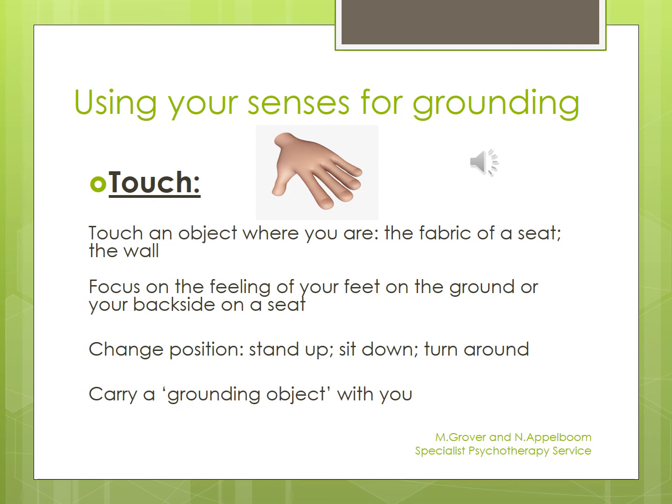You can focus on the sensation of your feet on the floor. Notice where your feet, and perhaps your toes, are in contact with your socks, your shoes, or perhaps directly on the floor. You may want to change position completely to the position that you were in when you started to notice your distress increasing or yourself dissociating.